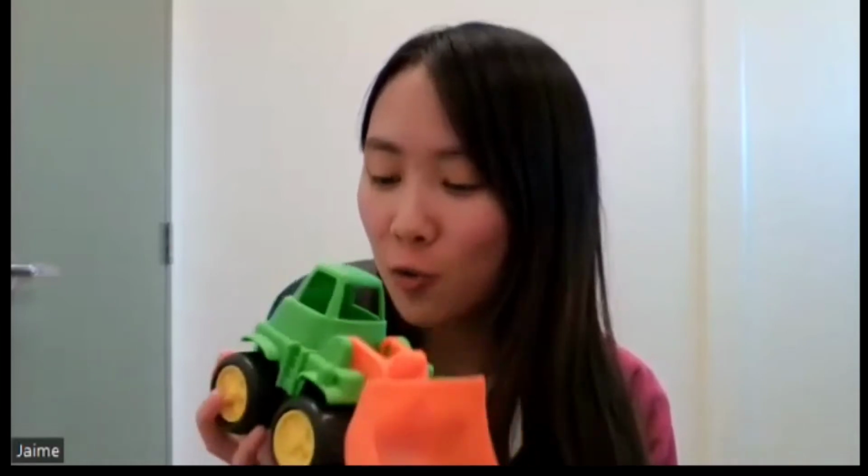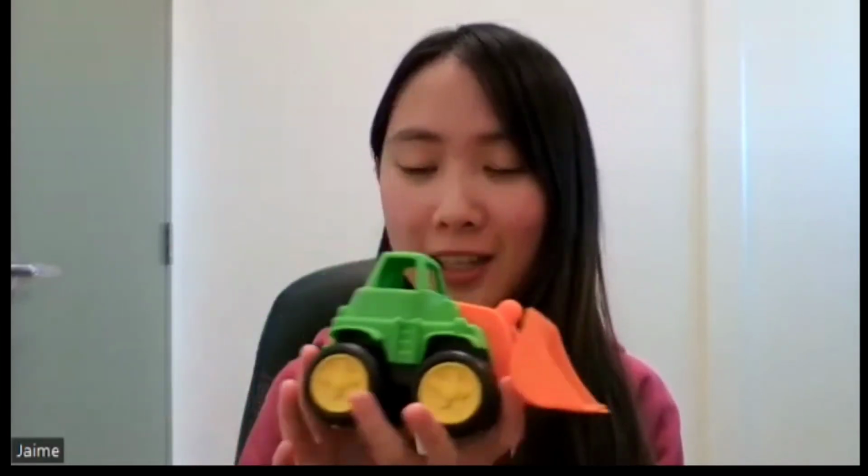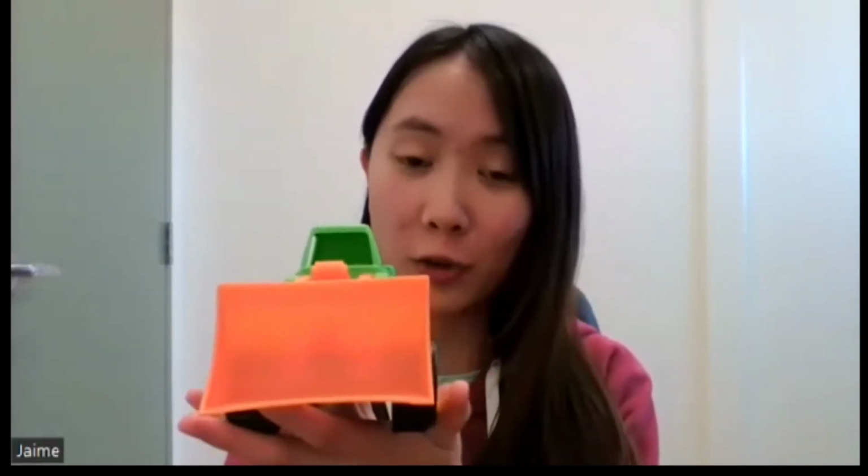I have some trucks and some vehicles to show you today from the construction site, and we are going to be singing a song with them. So first up, Miss Jamie has this one. Who can tell me what is the name of this vehicle over here?